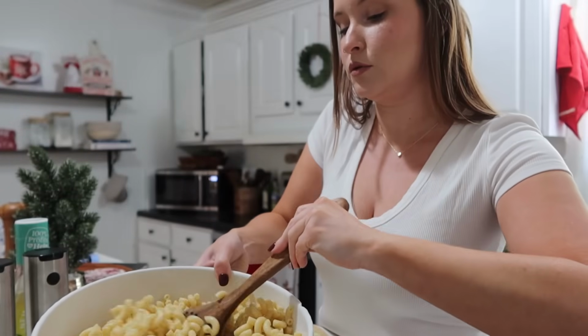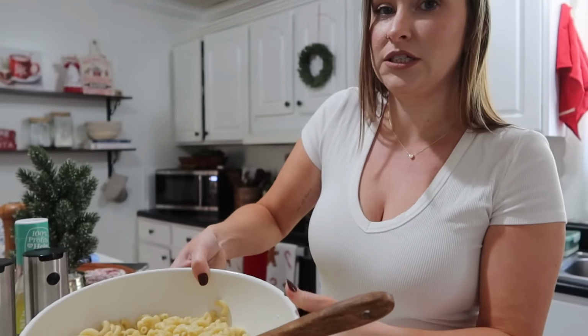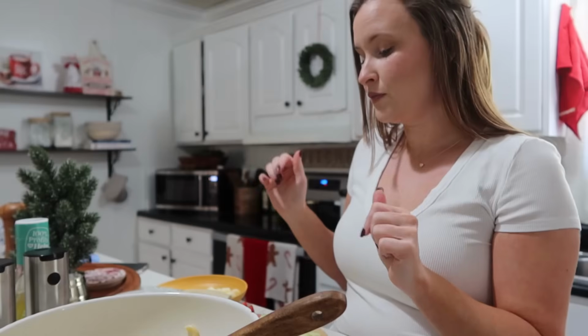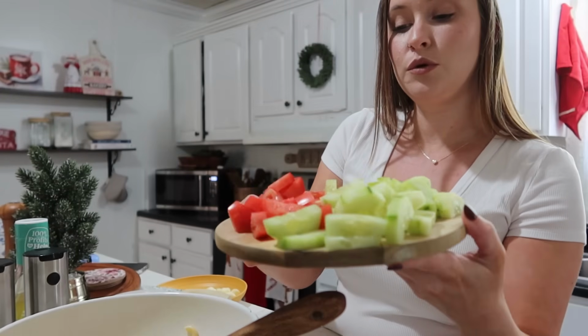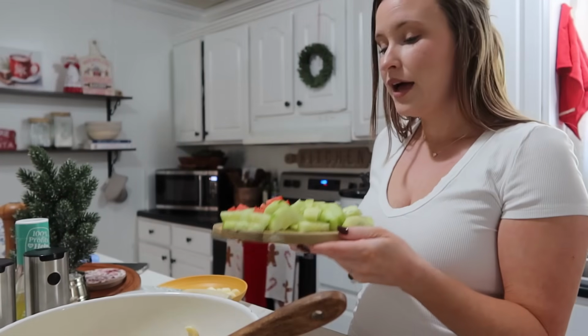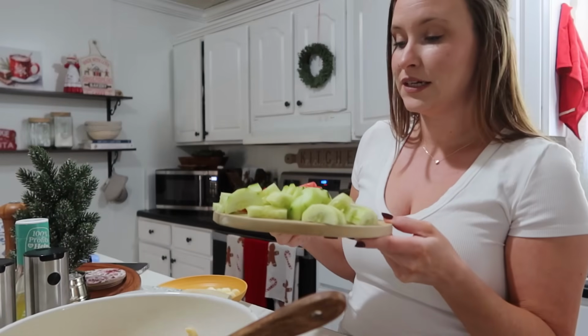Letting my pasta cool. I didn't want to put my cold veggies into hot pasta, so I've been letting that cool, and I think it's cool enough now. So we're about to add everything in, but I have cut up 2 Roma tomatoes and a cucumber, and I should have cut my cucumber a little bit smaller, like in fourths. That way they're a little more bite size friendly, but it's okay.